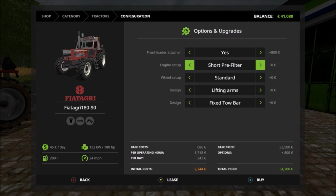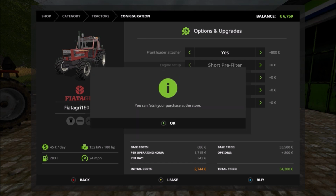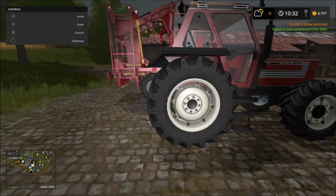The short and long pre-filter is simply the attachment on the bonnet. I'll show you when we've got it. Wheel setup. Do we want wide tyres, twin rear wheels, narrow, standards? We'll go for standard. This part I haven't really seen what the difference is apart from the forestry version, which we don't need. I don't know what hydraulic pistons or lifting arms are, so we won't worry about that. And then we can have the fixed tow bar or the trailer extender, which is really a cosmetic thing, has no operational difference, so we won't bother with that either. Keep the costs down. We've bought ourselves a big tractor, and let's have a look at it. Now, we discussed this with Grandpa. It's big. It's a little bit bigger than anything else we've got on the farm at the moment.